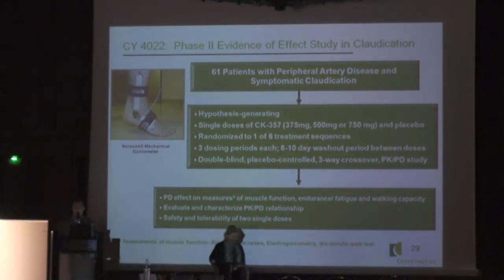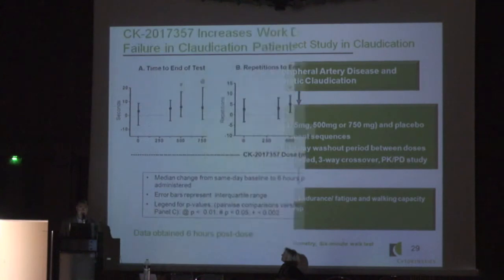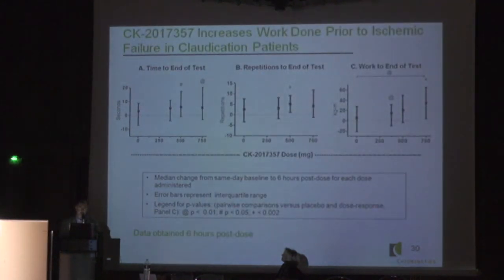My co-chair is coming up, which means I'm running out of time, so let me talk quickly about our study in claudication. A very similar paradigm, except our major outcome measure was a 6-minute walk test and a heel raise maneuver, which patients were asked to go up on the balls of their feet. They were paced with a metronome, and we had this electronic goniometer that traced the movement through space, which allowed us to generate a measure of work.